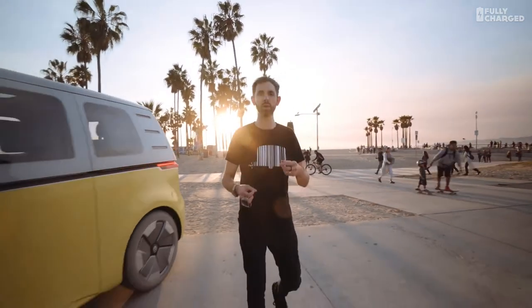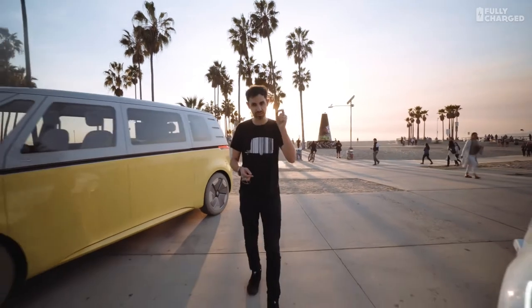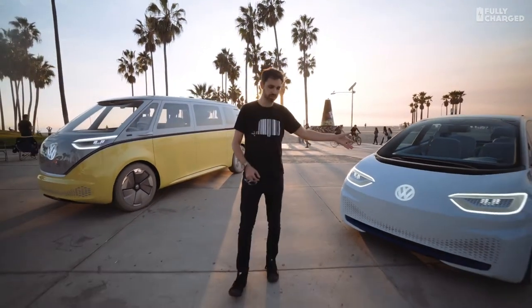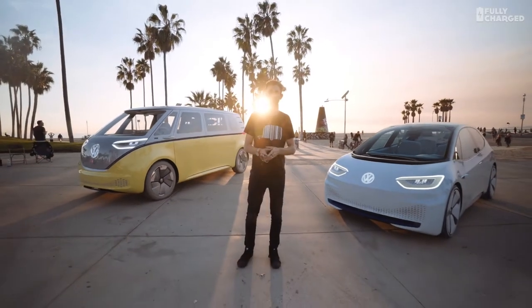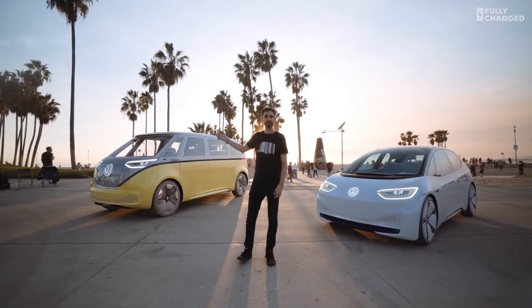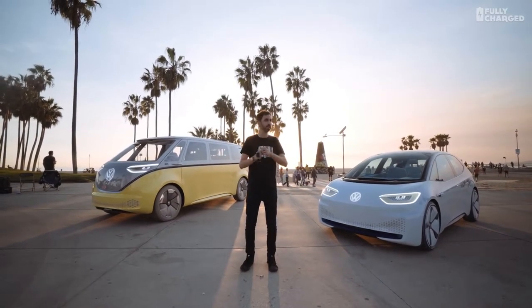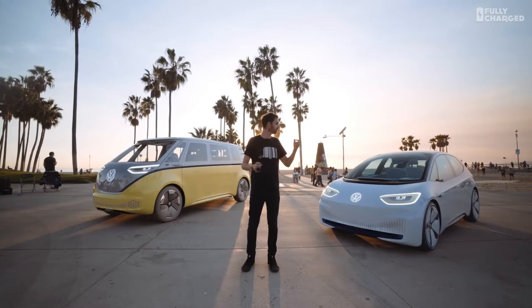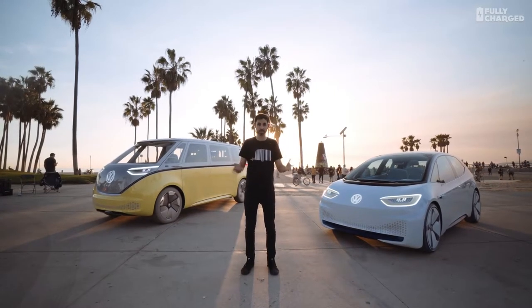I haven't even been on the beach. I haven't stepped foot on it. But what I have done is I've driven some concept cars, which aren't going to stay as concepts. And that's the thing for me that's really exciting. This, the ID, is a concept, but it's going to become reality in 2020. This, the beautiful ID Buzz, is going to become real in 2022. And that, for me, makes all of this worth it. Because if they were just concepts, it would be okay, but knowing that they're going to be real makes such a big difference.